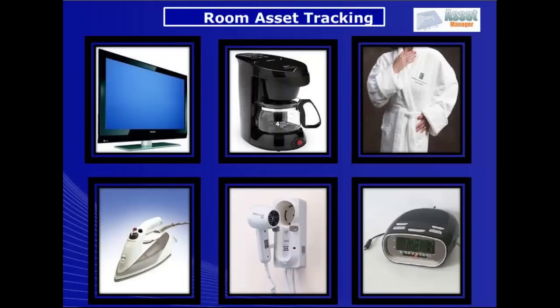We've been getting a lot of requests to track items within the hotel rooms. What you see on the screen are items that typically leave the room involuntarily, I might add. And the hotels are looking for ways of monitoring these losses. And literally by putting tags on each one of these items, the hotel is able to have an employee go into the room, could be the housekeeper, scan with the handheld that you just saw, and know exactly what's missing from the room.